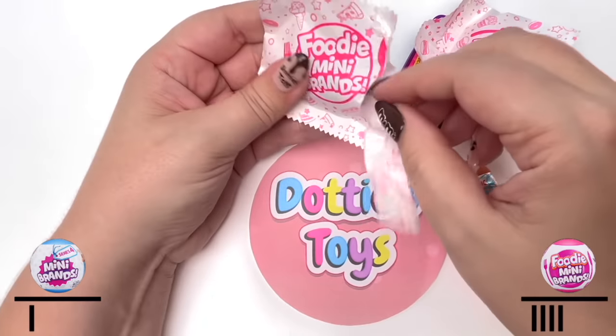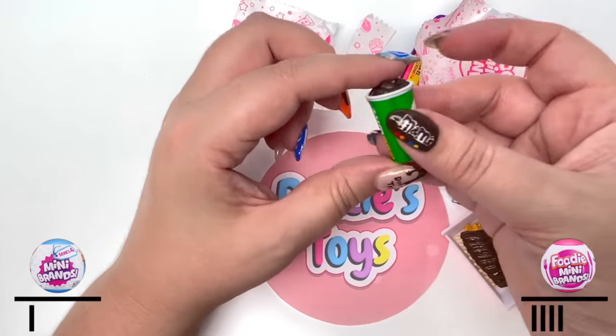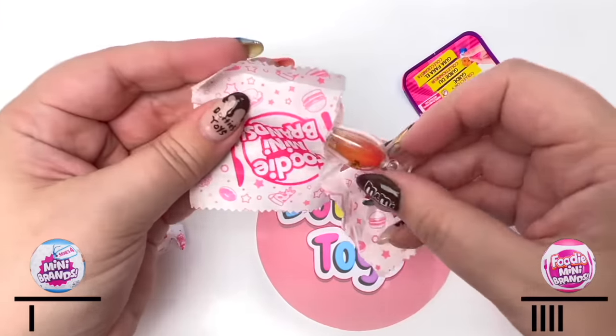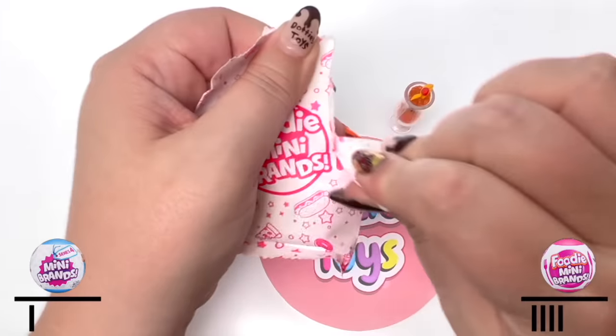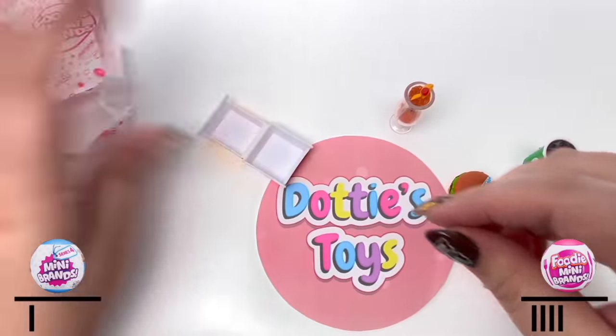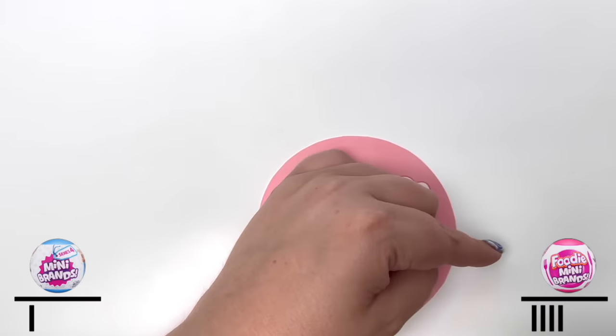Ooh, okay, so next is, ooh, what's this? We have the Subway soda. This is a repeat for me. And here we have one of the Hard Rock drinks. And our very last piece from round three, we have another empty takeaway container. So for this round, Foodie Mini Brands got no points too, so nobody scored in this round.